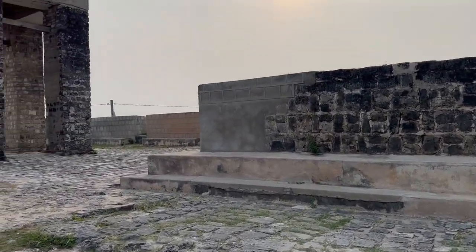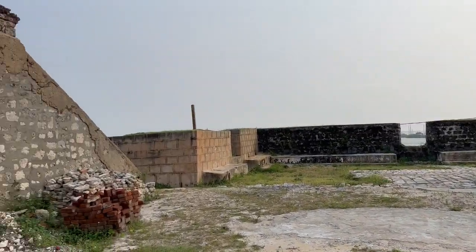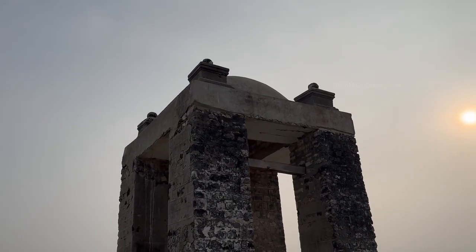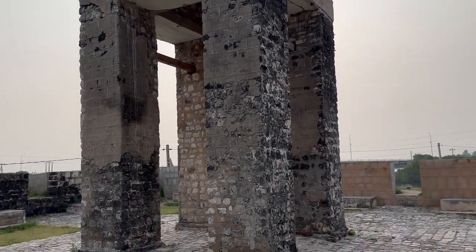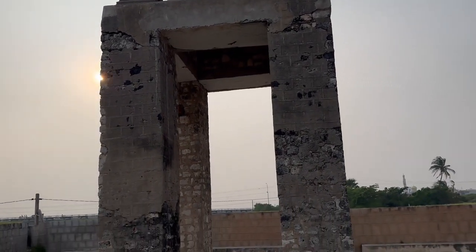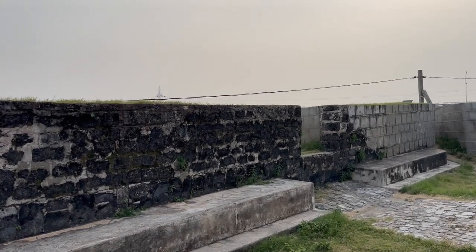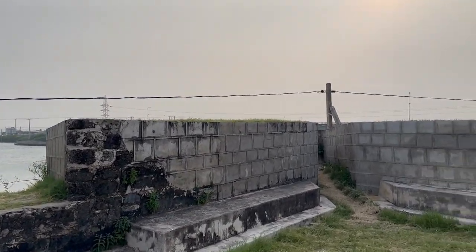As you see, this fort was built using big granites, limestones and bricks 500 years ago, and it is still standing strong. When you come to the upper floor, you can see a tower here. I'm not sure what this structure is. It can be a bell tower or it can be gallows used back in the days. This fort is damaged a lot, and in some places you can see it is renovated using new bricks and concrete blocks.